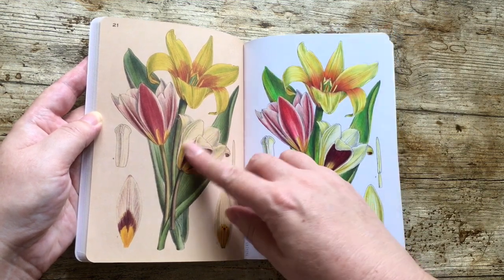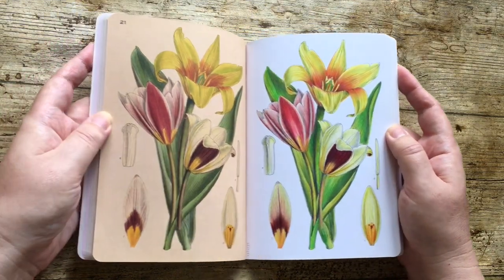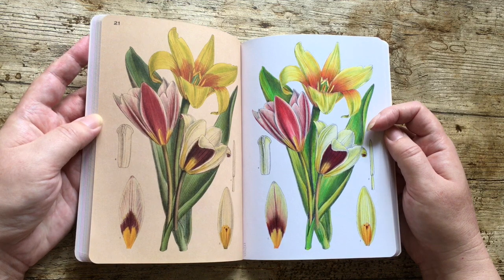And so we have the original sketch here, and then you get a grayscale version to just, you know, emulate the colours, or you can do your own thing if you want. I kind of tried to emulate it. I used luminance pencils to do this, and I really enjoyed it.